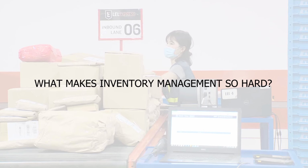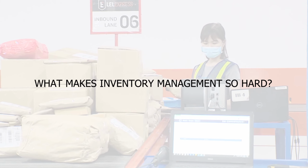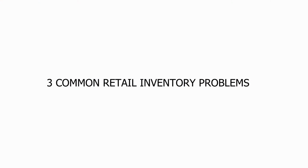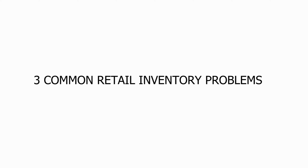Disconnected systems, inaccurate data, and manual updates make inventory management a headache for retailers. Let's take a closer look at 3 common problems retailers face and how x2x solves them.